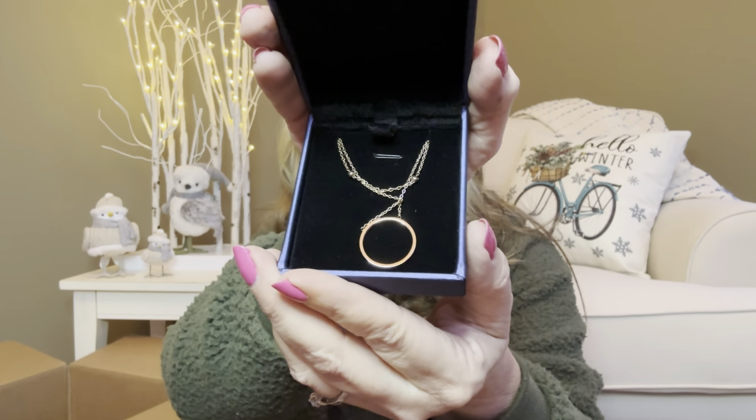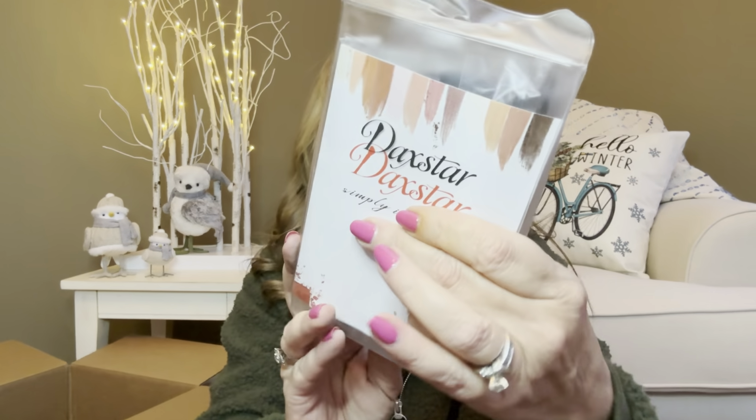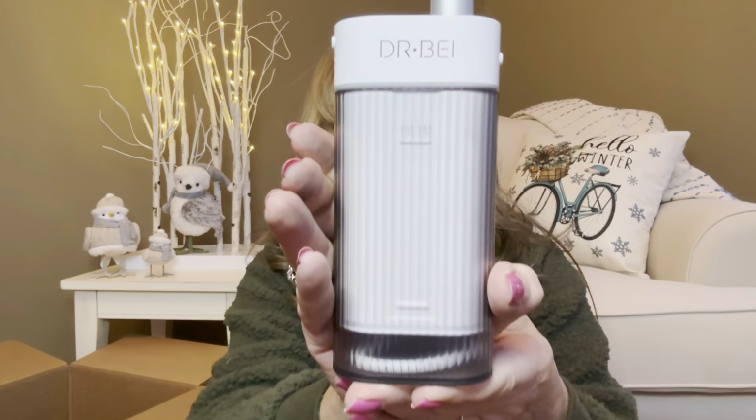I have 6 little jars of glitter in these colors right here. I do have the pretty necklace right there. I also have a whole slew of makeup brushes right here. And then I have these really nice fancy water flossers right here.